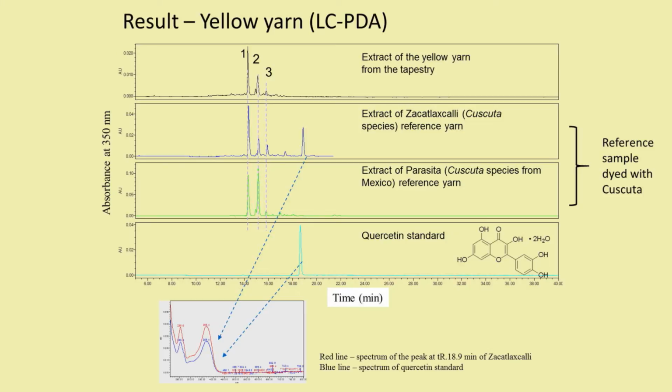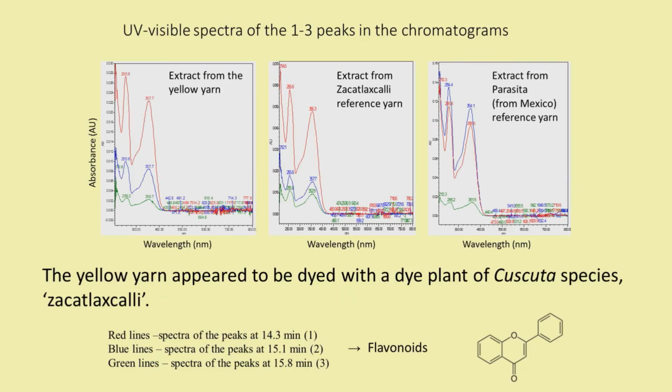So I analyzed them by HPLC. I also analyzed reference samples dyed with dye plants which are reported to be used in Peru. Among them, the Cuscuta plant showed a good match with the yellow yarns from the tapestry, as shown in these chromatograms. The UV spectra of the three main peaks in the reference sample of Cuscuta plant and the yellow yarn from the tapestry also matched well. So these yellow yarns appeared to be dyed with the dye plant of Cuscuta species, zacatlaxcalli.